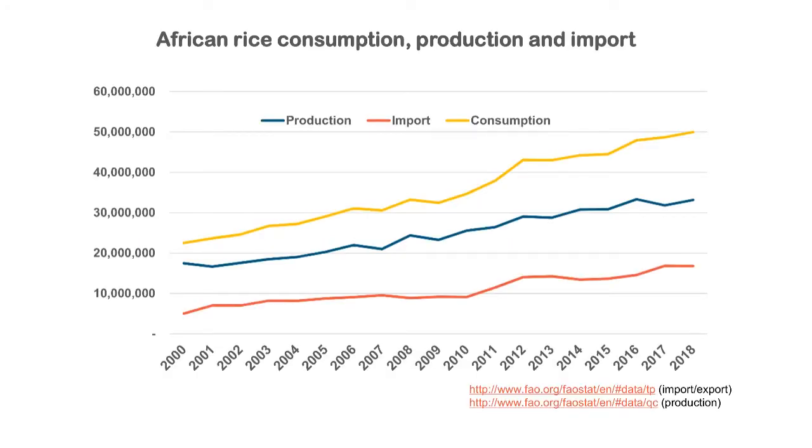Rice is the fastest growing staple food in Africa. Africa's rice production has been growing steadily for decades, but it cannot afford the fastest growing consumption. Therefore, the import is gradually increasing.